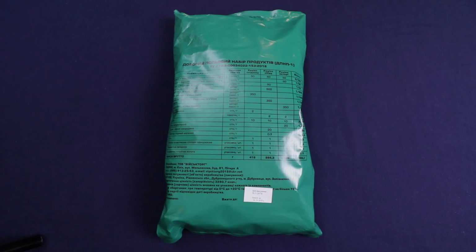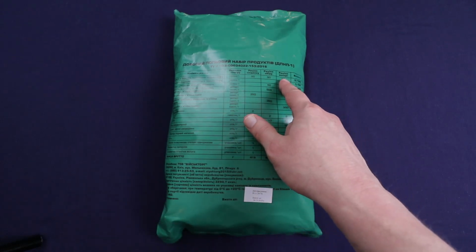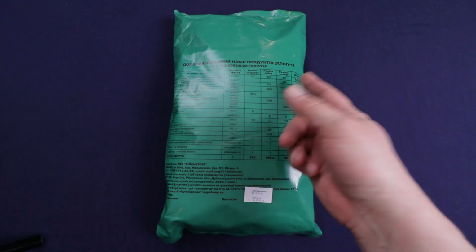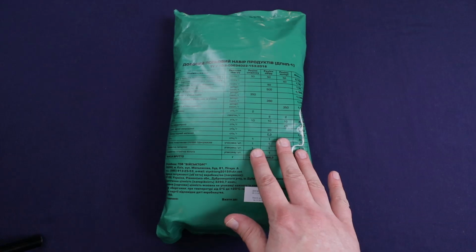I know on the translator this says breakfast, dinner, and supper. But I'm just so used to calling it breakfast, lunch, and dinner that's what I'll probably go by. I'm also going to go by the recommended menu.